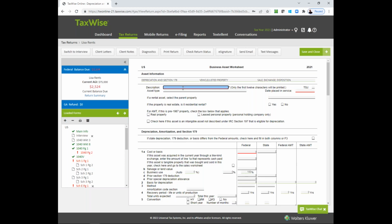And we're going to go ahead and say, okay, this is for a residential rental, right? We've got that listed over there, residential rental. And then we have our listing. So we have a depreciation manager inside of TaxWise Online. Even though this is a browser-based solution, it works in your web browser, we do have a depreciation manager in here. So for real property, non-residential commercial property is 39-year depreciation. Residential is 27.5 years. So you're going to be able to take that depreciation deduction for 27.5 years.